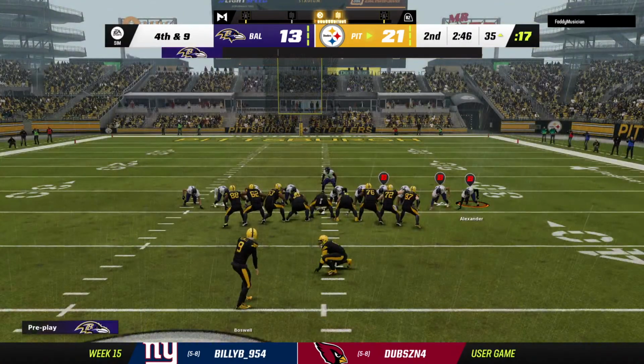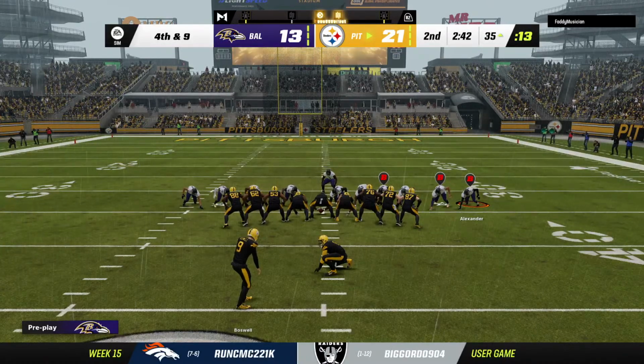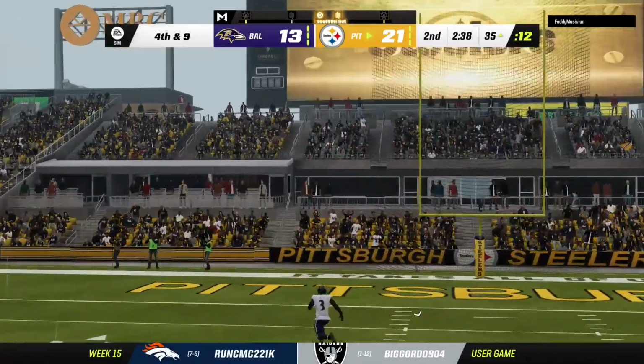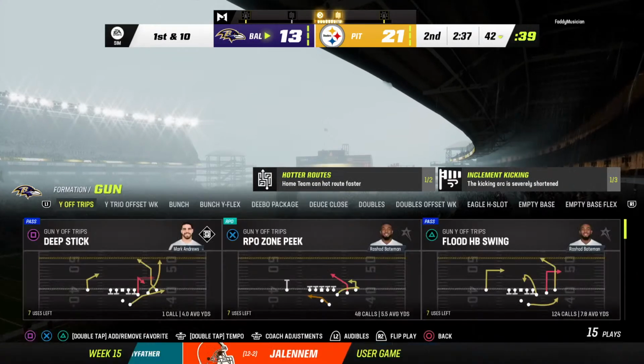So on 4th down, the Steelers call on the number of Chris Boswell for the field goal try. It'll be spotted on the right hash. A 52-yard attempt. And this is off target to the left. Didn't get there anyway. It's no good.